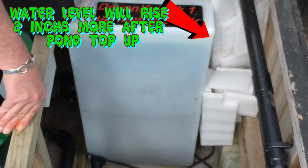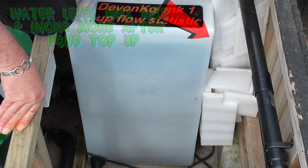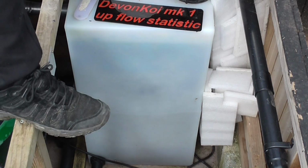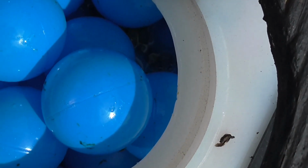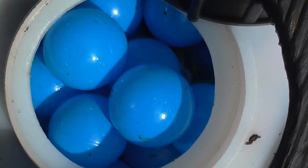Okay, I'll show you in the top here. You can see the blue balls have come up there now. So here we go. Here's the balls right at the top. You can see the water level there, look. I'll start drawing it out a minute with the pump, and it'll probably drop about an inch. That's to be expected. So I'm calling these blue balls a big success.